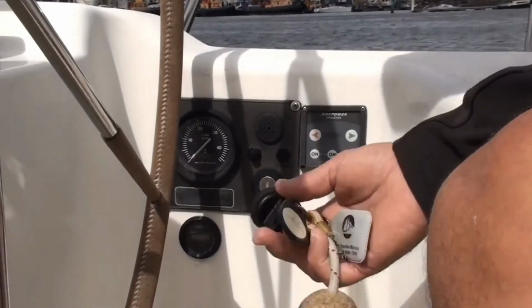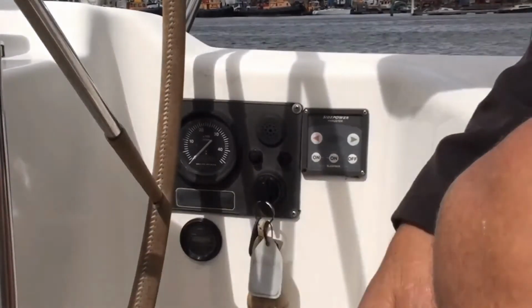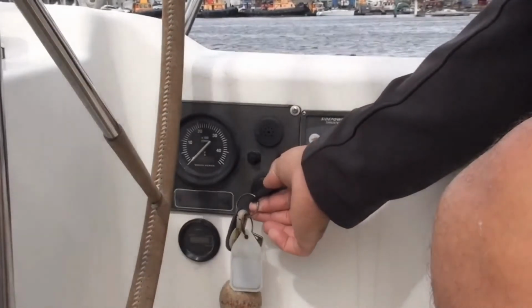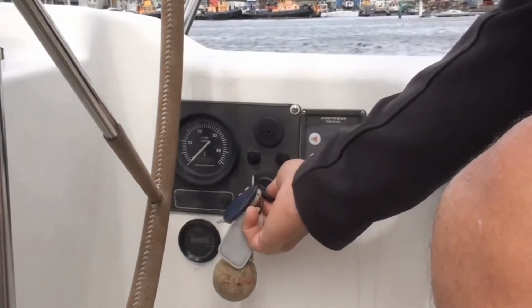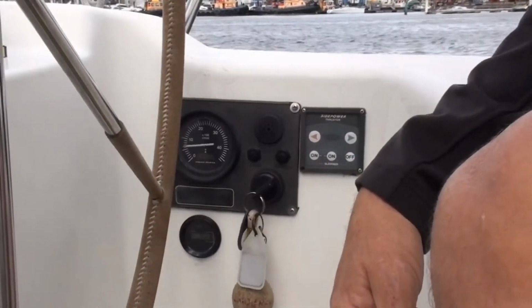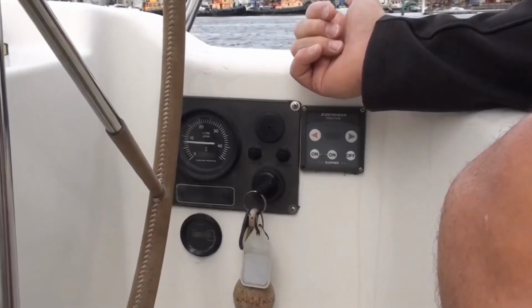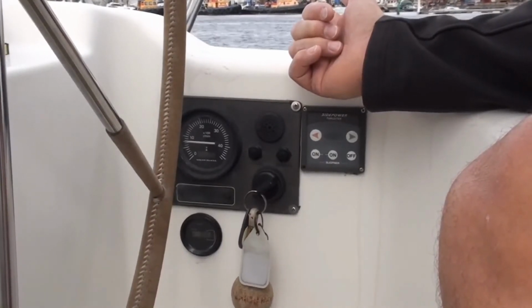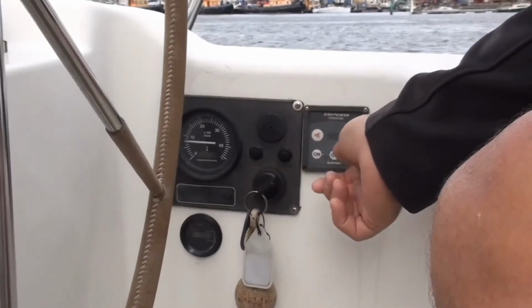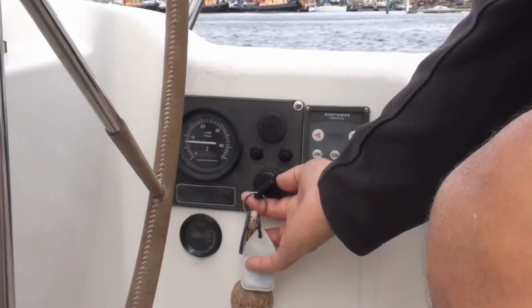To start the engine, place the key in the ignition barrel. Turn the key to the 4 o'clock position and hold until you hear the engine start. Then release. Check that there's water coming out of the exhaust. To stop the engine, you turn the key back to the 10 o'clock position and you wait for the rev counter to stop.